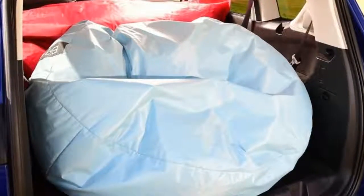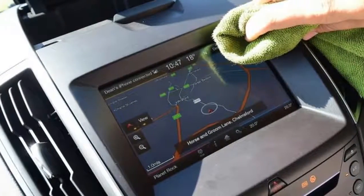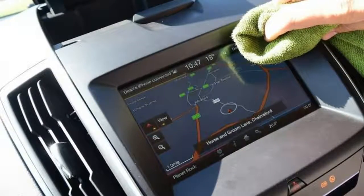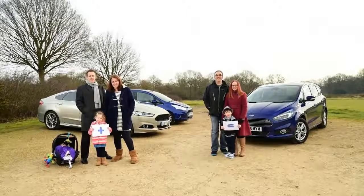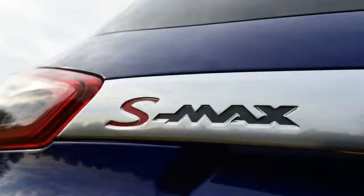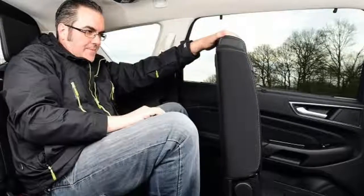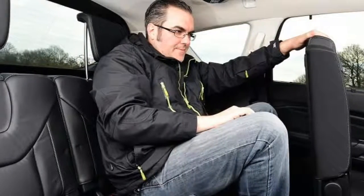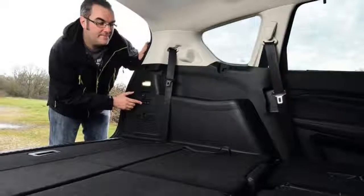Still, the engine is quiet and refined, and combined with soft suspension, the S-Max is a pretty comfortable cruiser. We've added adaptive cruise control to our car, which comes with active city stop, for £900. It takes the strain out of long-distance travel, and the S-Max is proving quiet and refined. The only real quibble with our new arrival is its sheer size.